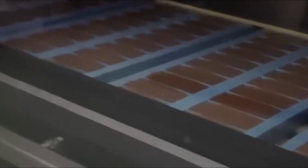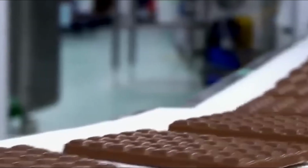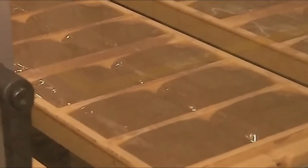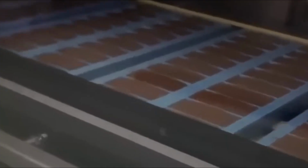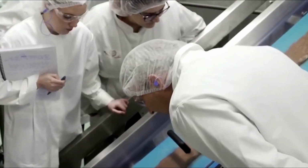At this stage, you can add extra ingredients too. For example, nuts, dried fruit, or even caramel can be mixed into the chocolate or added to the mold before pouring the chocolate in. Molding is what makes it possible to create so many different types of chocolate, each with its own special texture and flavor. After pouring the chocolate into the molds, they are gently vibrated to remove any air bubbles. This ensures the finished chocolate is smooth and uniform in appearance.